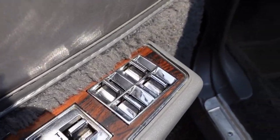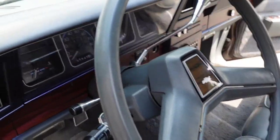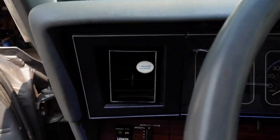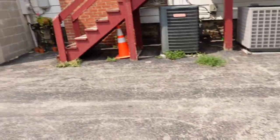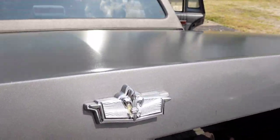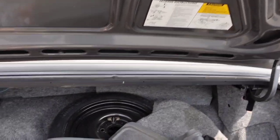Got the power seat, windows, locks. It's got 97,000 miles. I wonder if the AC works. Probably does. Looks like it does. Let's check out this trunk. It has a key, whole emblem. Got the spare tire. All the carpeting's there.